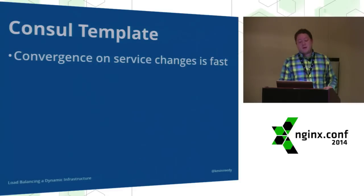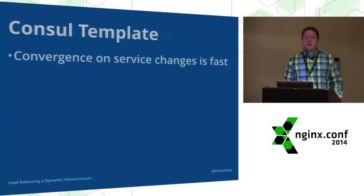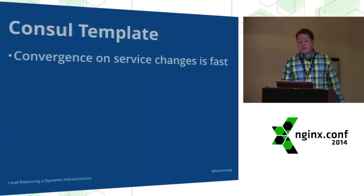What's great about Consul and using it this way is the convergence on service changes is fast. Previous to deploying with Docker, we had Chef running about every 5 or 10 minutes, depending on the machine, and that was fast enough for us because we were deploying in place. Now that we're building a more advanced deployment system, we need to have notification of those changes in seconds rather than minutes. And we actually get it in milliseconds, on average probably around 200 milliseconds.